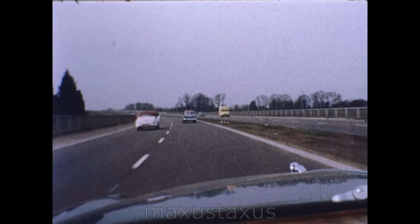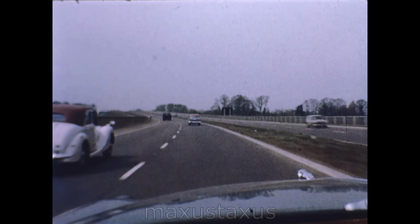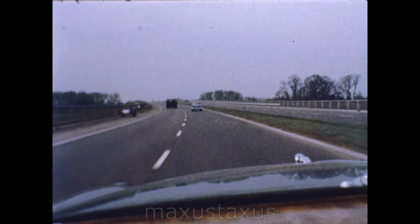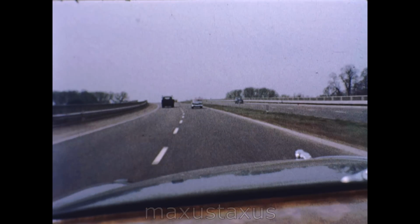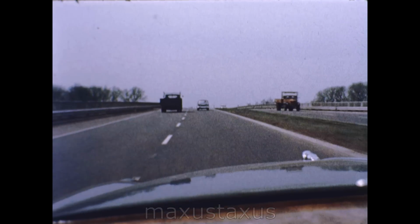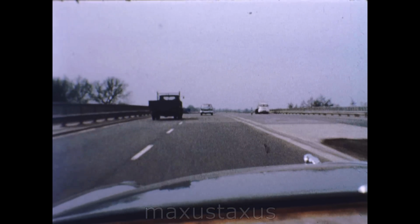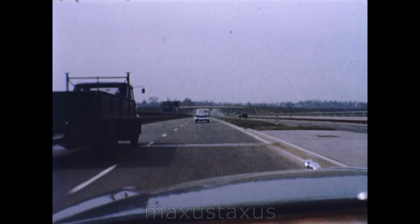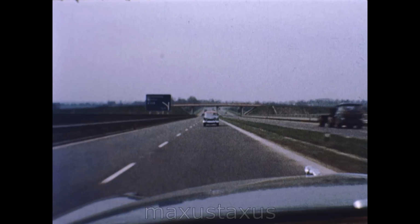Now, I've got a Rapier up ahead. I'm keeping a lot of distance between us because we're traveling at about 55. I shall let him pass that lorry before I attempt to close up to overtake him. Just keep on my lane, check the mirror, nothing behind me that wants to overtake.